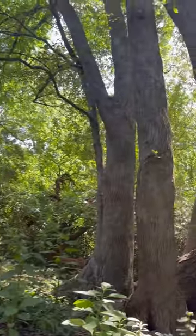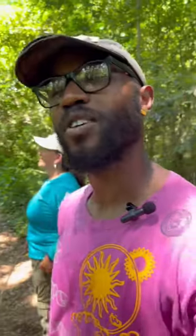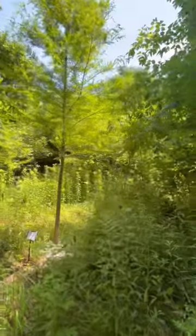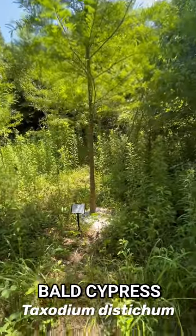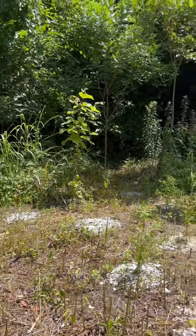Whew. I love that. It's amazing. Could you ever imagine something like this would be out here in P-Town? Honestly, I didn't. That was in the spring, but then we find out about this beautiful bald cypress. We planted about 30 in here. Some of them are covered over there.